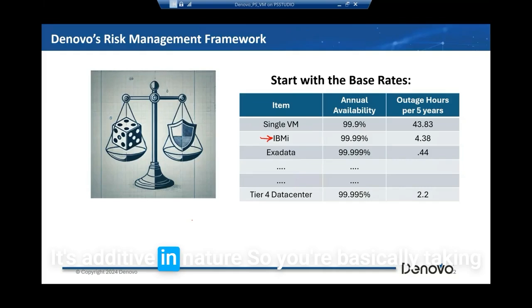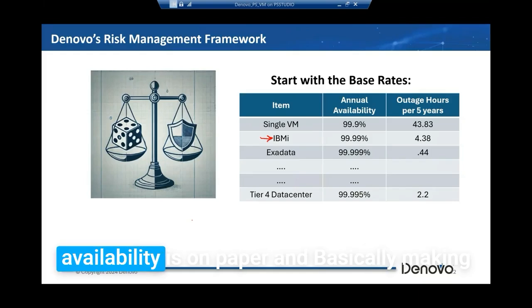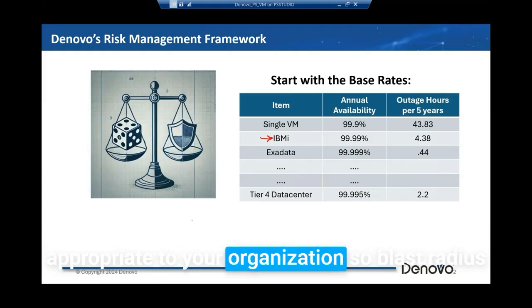It's additive in nature. You're taking those pieces and assembling them together to get your expected availability on paper, and making sure that what you're doing from an architectural perspective, and what we're recommending to you, is appropriate to your organization.